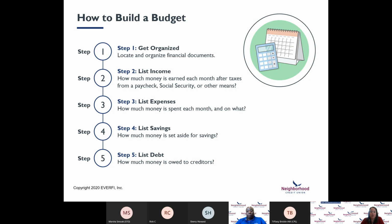So when you've collected all your necessary documents, you can fill out the budget worksheet, which is in the participant guide on page 9. So that's there for you once we get through the webinar here today and get a good overview. There's a worksheet in the participant guide for you to use to help you out. But first, let's look at an example of how to prepare for and make a budget.